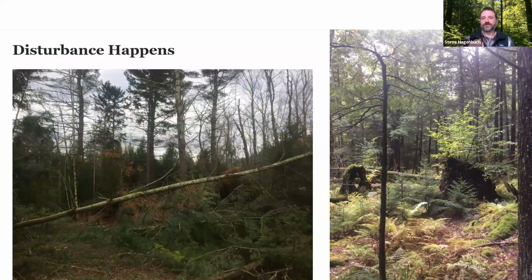Now here in the Northeast US, with our hardwood forests and our mixed forests, disturbance happens, right? It happens naturally all the time. And a couple of the main things that create those disturbances, those agents of change in our forests, are things like wind events, ice storms, insects and disease. They will change the structure of the forest, cause tree mortality, and cause those trees to fall. And those typically happen at relatively small scales on a somewhat frequent basis.